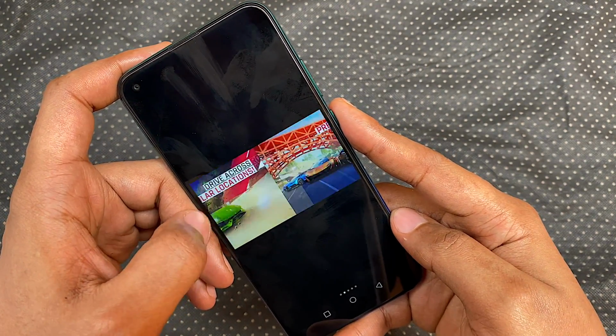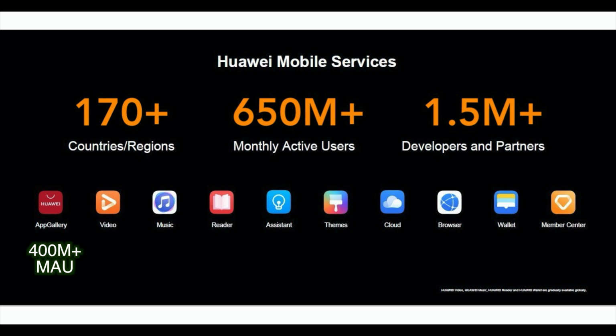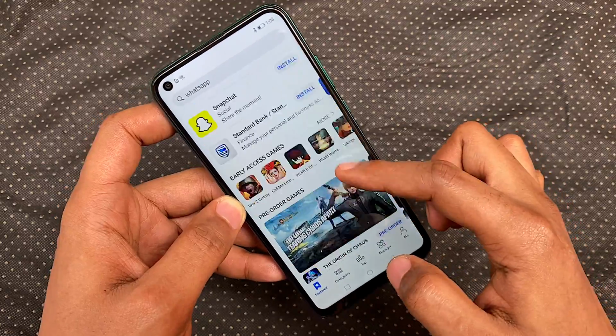It already is the third largest app store in the world. We're talking 400 million plus monthly active users in 170 plus countries and 1.5 million registered developers making apps for this platform. Currently over 60,000 apps, and I can already see a few familiar ones.